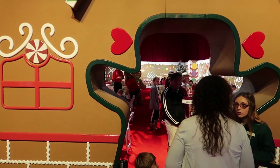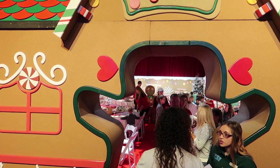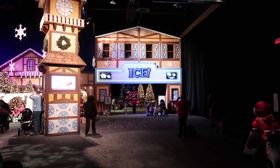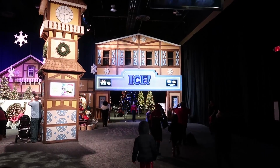There's a spot in here where you can make gingerbread cookies. It's an extra charge. But look, there's a gingerbread guy in there. He's getting down. Oh yeah. I think a pro tip would be don't come at 10 like we did, because this is the 12:30 line, which is far shorter than the hour and 15 minutes that we waited.